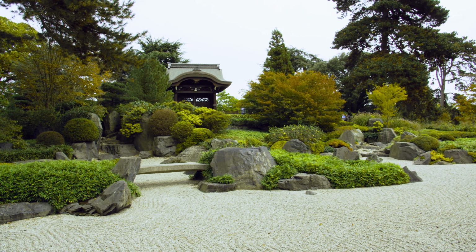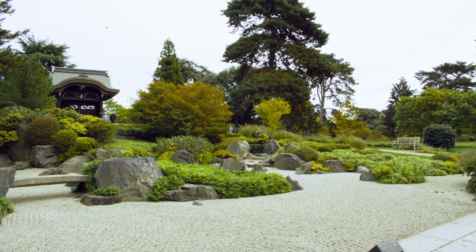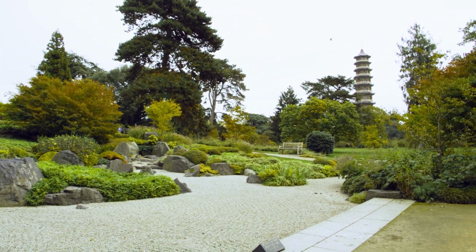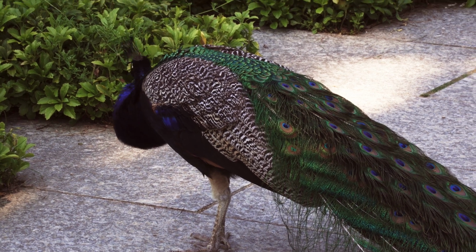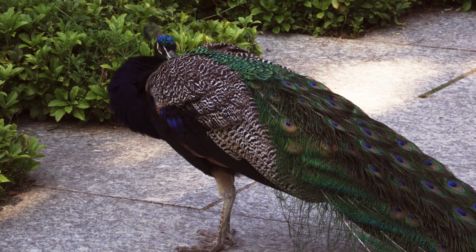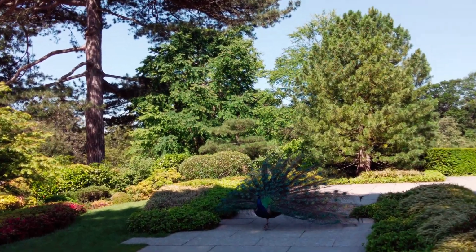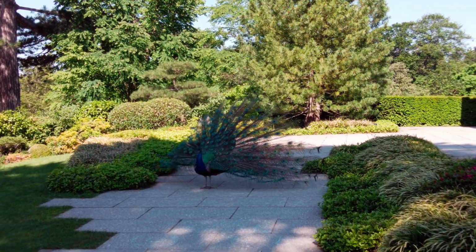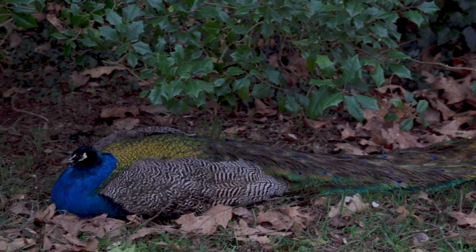However, what I liked more in this area is this picturesque Japanese-style garden. When you come here, it's highly likely you will meet these birds. I suppose these peacocks live somewhere next to the pagoda.